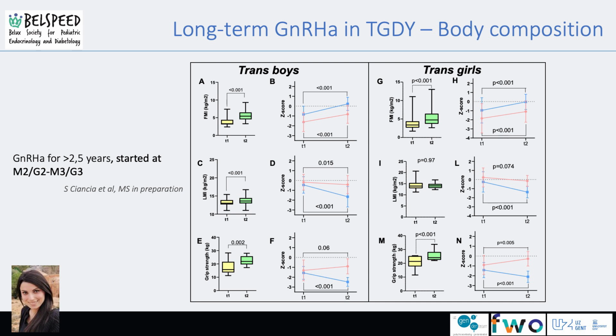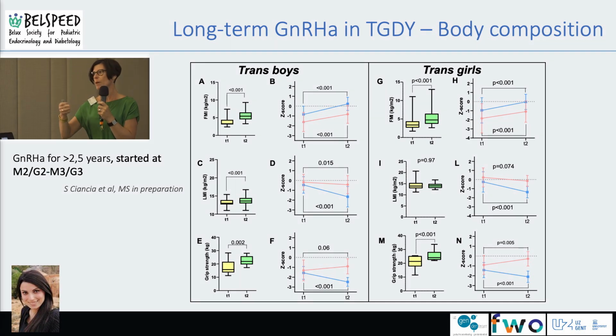We also did some studies on body composition, again, for this very long duration of treatment. And this is also what we really expected to find. You see, if you use GnRH agonists for a long time, then you see an increase in fat mass. And this was both if you compare it with the pink, the female references, and if you compare it with the male references, both in trans girls and in trans boys. So the fat mass increases and your lean mass will decrease.